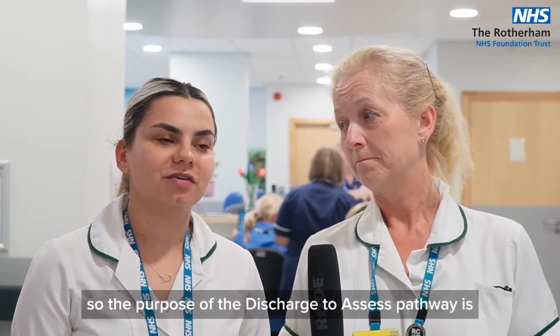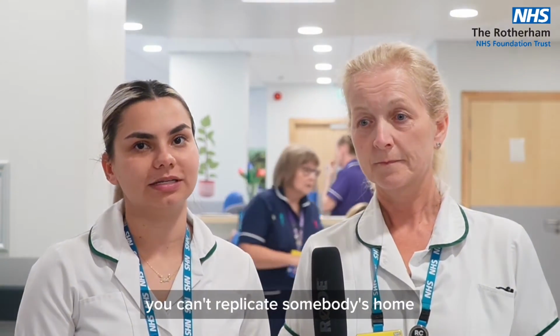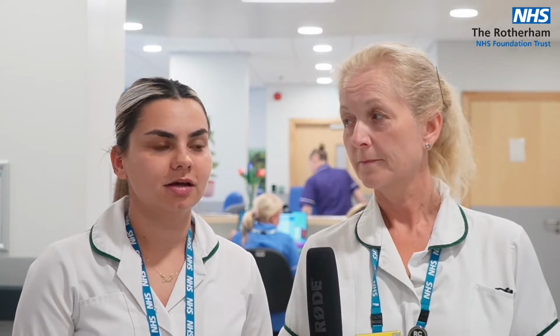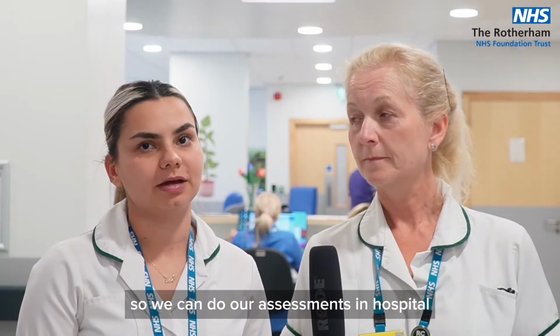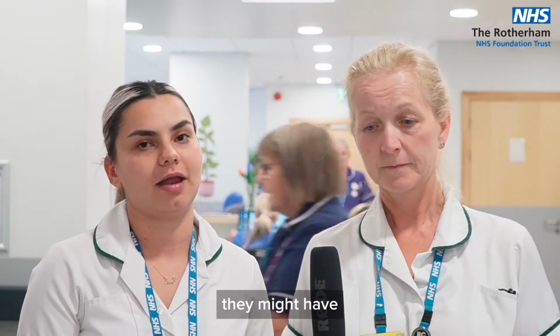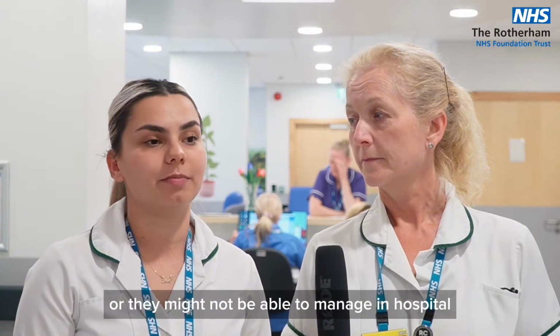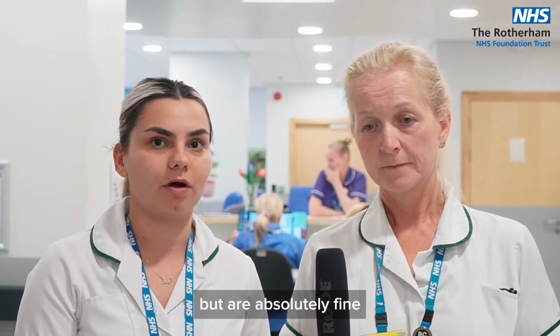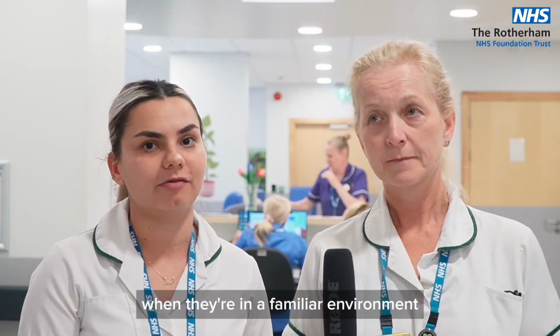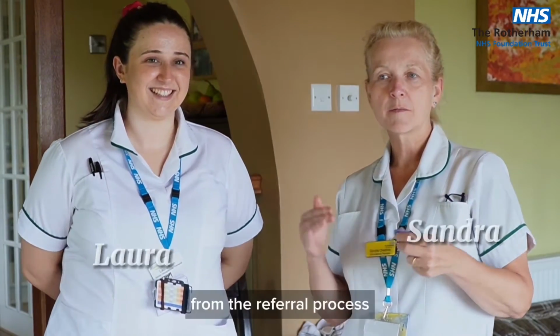The purpose of the Discharge to Assess pathway is that you can't replicate somebody's home environment in hospital. We can do our assessments in hospital and see how they are managing, and they might be absolutely fine, but then when they get home they might have obstacles in the way that they're not going to manage. Or they might not be able to manage in hospital but are absolutely fine when they're in a familiar environment like their own home.